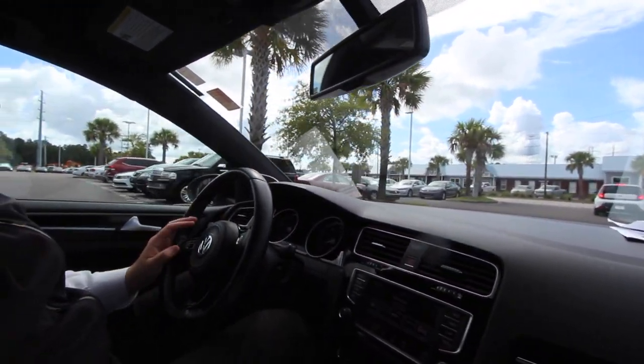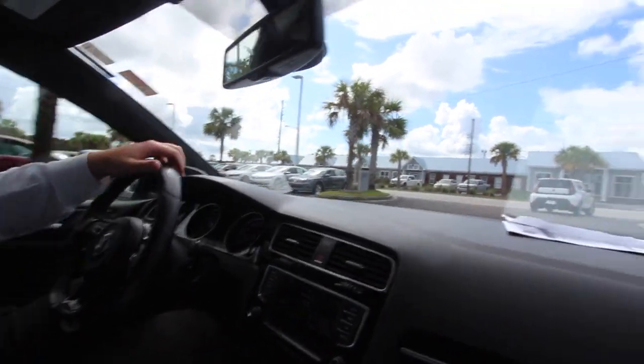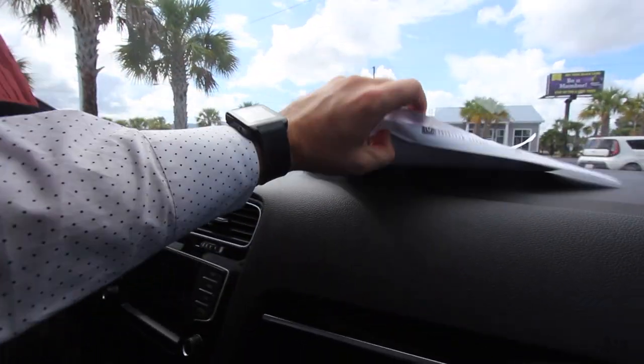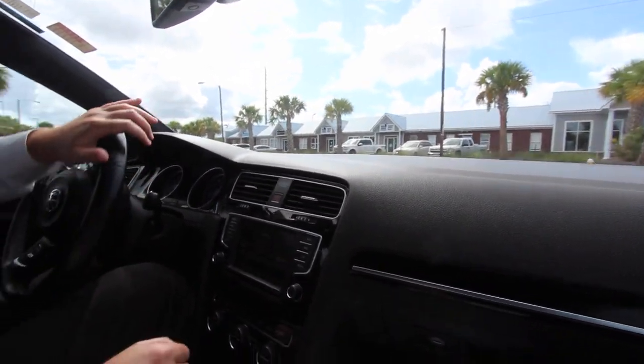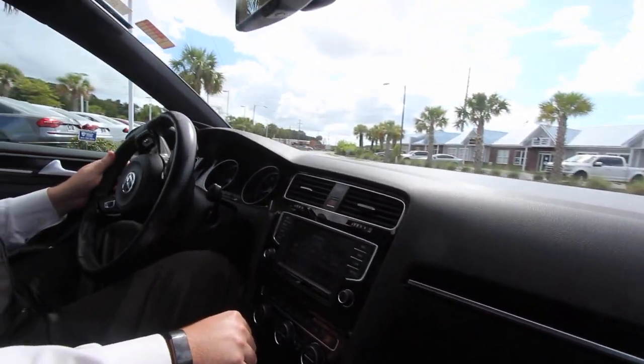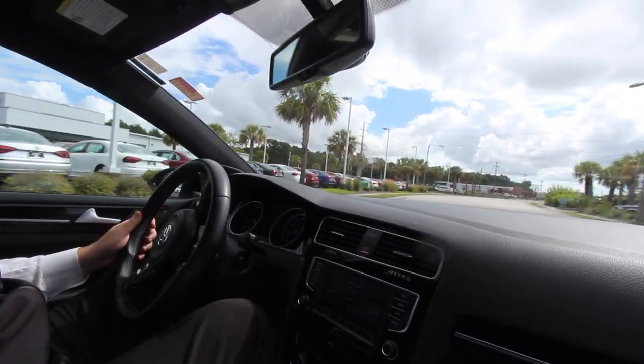Yeah, so let's take it out for a ride. This is pretty sweet. All right, everybody, we got Kris taking us for a ride here in the Golf R, see how this bad boy feels. And so we're thinking maybe 350 plus horsepower, something like that, off of the tune.